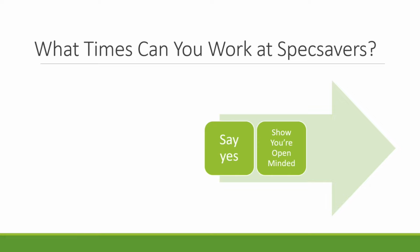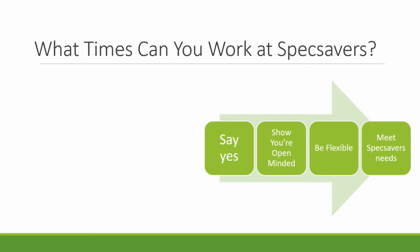The next thing you want to do is show that you're open-minded. If you're very close-minded and saying no to lots of things, it's very negative. Things change a lot in businesses, and they would rather hire people that are open-minded and are not very closed to working certain times. You want to be flexible, and fundamentally, you want to meet Specsavers' needs. They are running a business and they want it to be staffed to deliver good and consistent customer service. And if you're helping to do that, you look a lot more like a good hire.